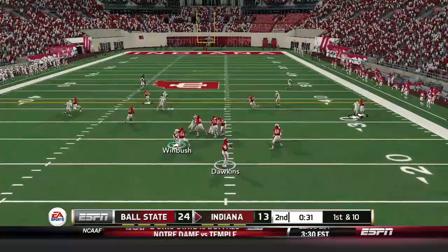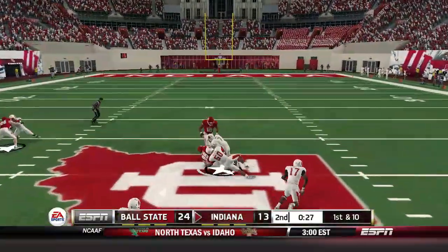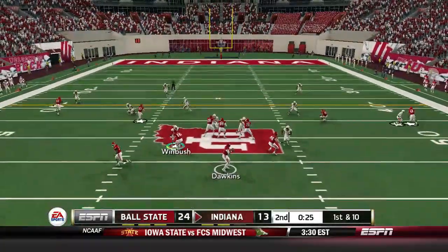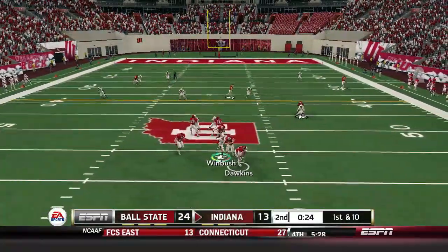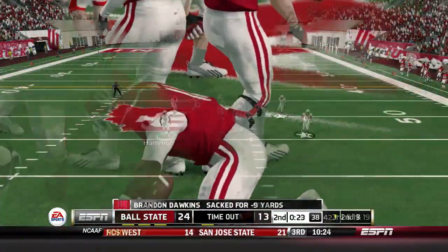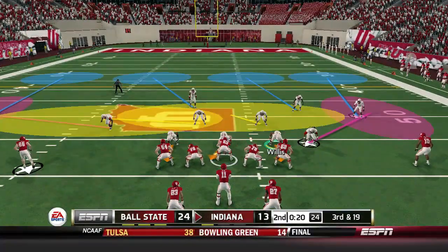Gilbert's running it, looking good on offense. Now Dawkins back on offense for Indiana. He's going to sling one over the middle, and then Peyton, his tight end, which has been killing Ball State, is going to break some tackles and get up to the midfield. And then the following play, Brandon Dawkins, in kind of like a 30-second drill, is going to get sacked, which is perfect for Ball State.